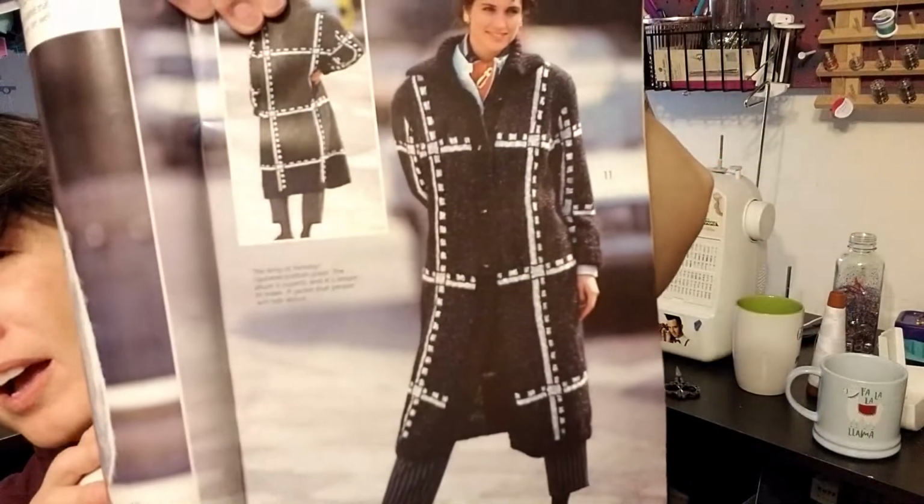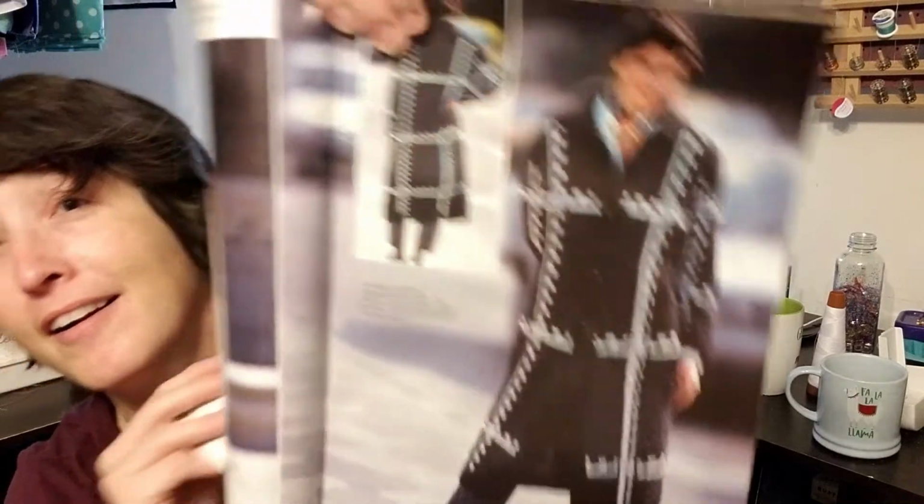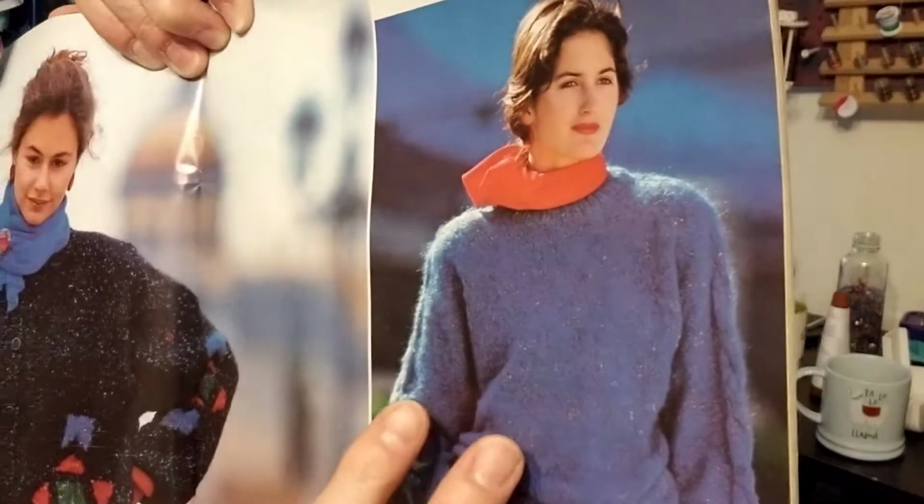There's some more cabled ones. There was one in here. Ooh, hold on. Man, check that out. That's kind of cool. That is a whole coat. That would take me about 10,000 years to make. Now that sweater right there is totally 80s. Now this is some kind of tweedy yarn that's kind of cool. It's a blue one. This right here. Straight up out the 80s.